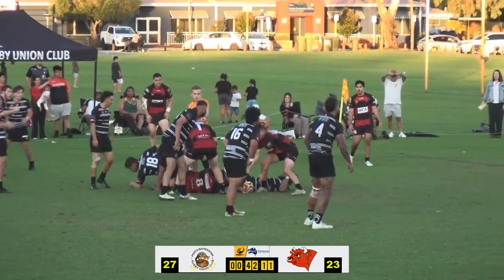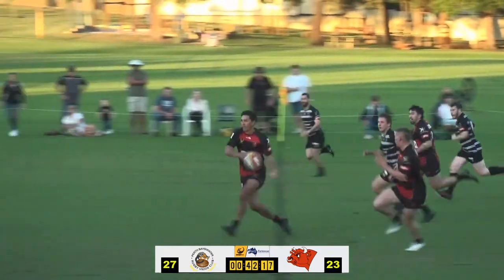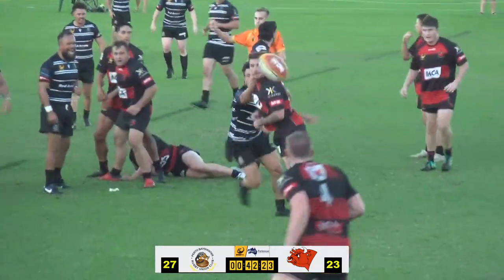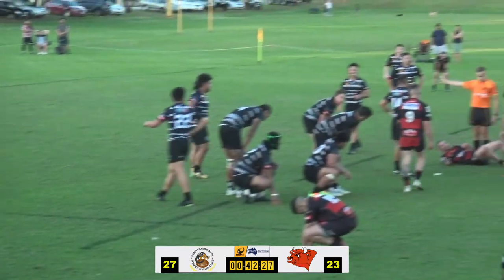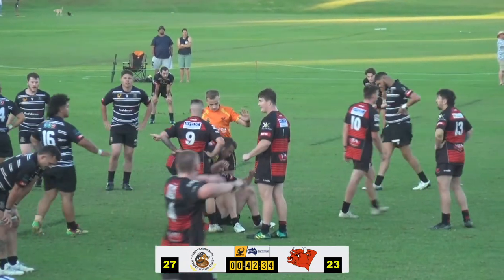Brought down again short of halfway. Kalamunda break their line. Is this their opportunity? Stops just over halfway. Is this their chance? A knock on has been called. Kalamunda's final opportunity, and it's been thwarted.